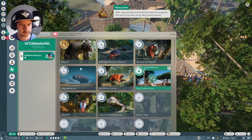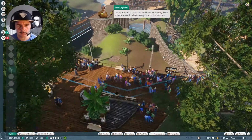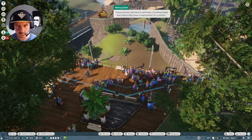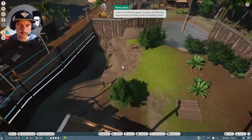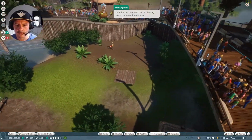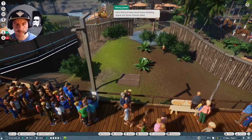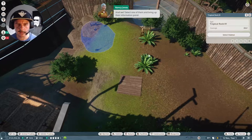Now that we've done that, let's enrich the lives of our ring-tailed lemurs. Some animals, like lemurs, will have a climbing need. That means they have a requirement for a certain amount of climbing space. And you can fulfill that requirement by building them a climbing frame. Let's find out how much more climbing space our lemur friends need, shall we? Yep. Select one of them and bring up their information panel.